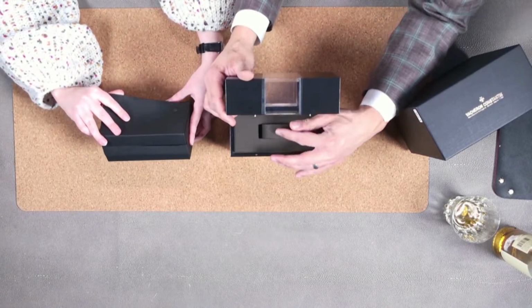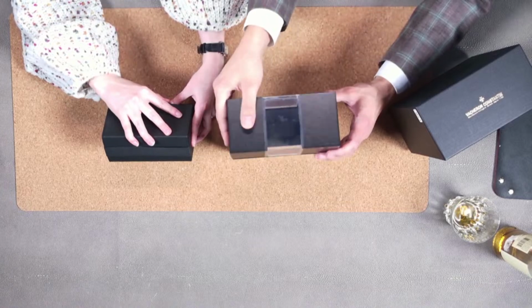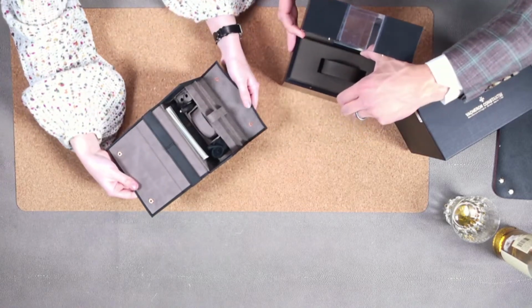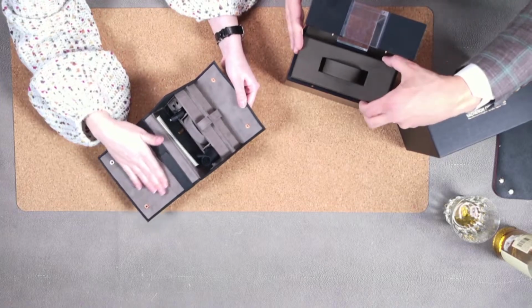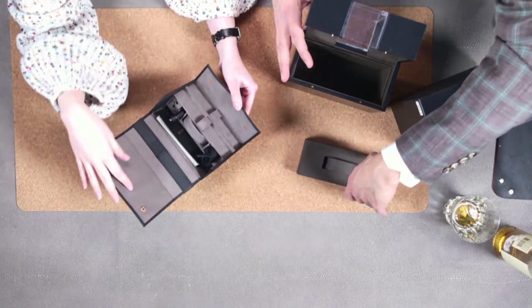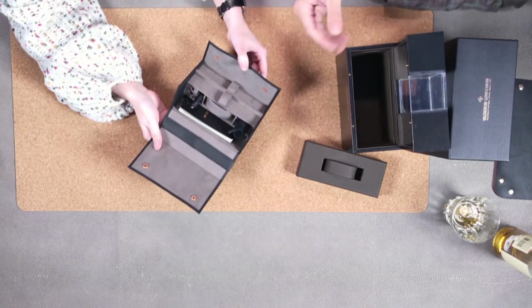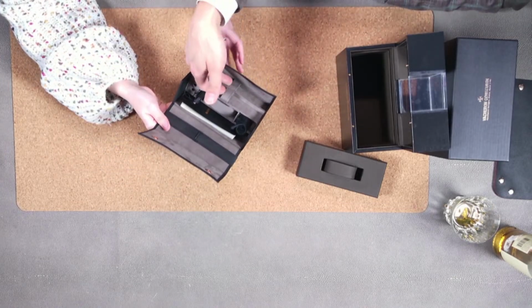So it'd be cool, I guess you keep it there and you have this little display window so you could see it. But then the actual box is this sucker below. Oh, this is a good one. This one's in nice condition. Yeah, this one hasn't succumbed to the perils of time just yet. But so you have this little travel pouch in here. You have space for the extra straps.